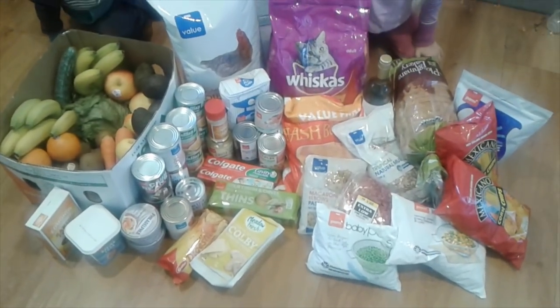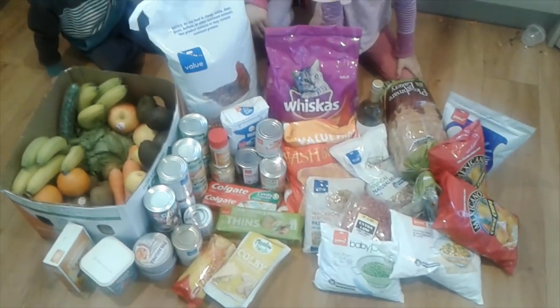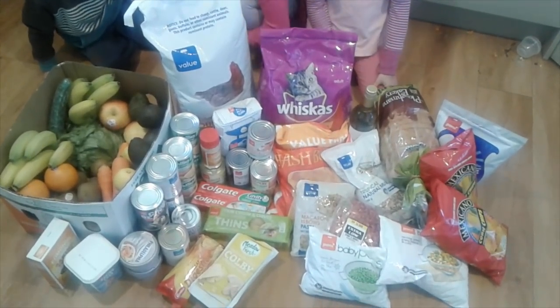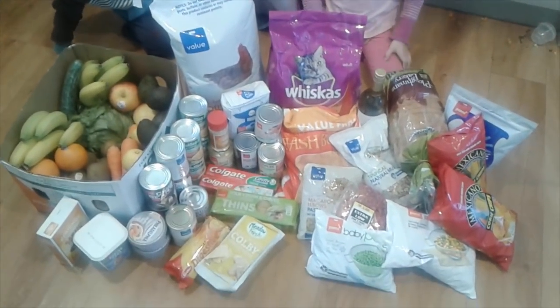Yes, we got the biscuits to be part of the cheesecake base before you go hassling me for buying biscuits when I've told everyone else to make it. And you got some lemon? It did include, yeah, lemons for the cheesecake. And it did include chook pellets and cat biscuits this week.